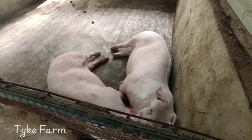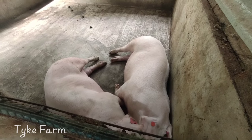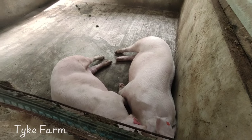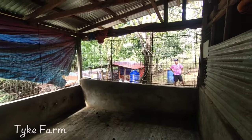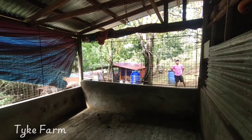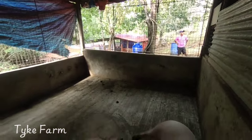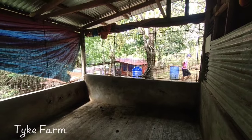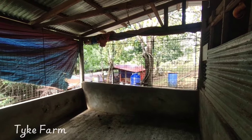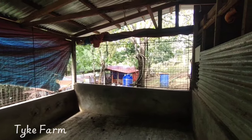These pigs here are Yorkshire pigs. He's paid, I think, 30,000 pesos apiece for them, the gilts. And in that shed down there, he's got about 6 sows and a boar, all PIC registered. And in the future, we'll be looking to get some pigs off that breeding line.